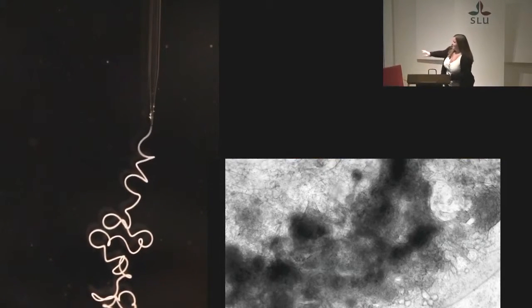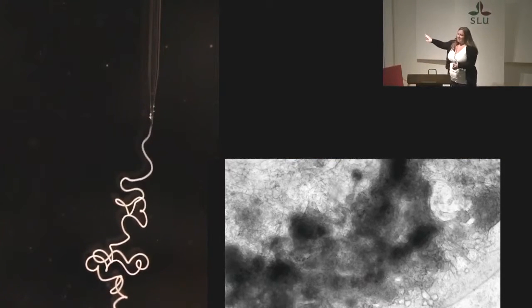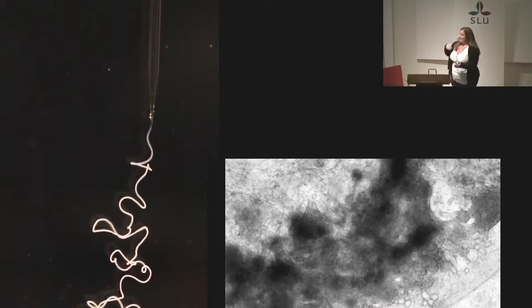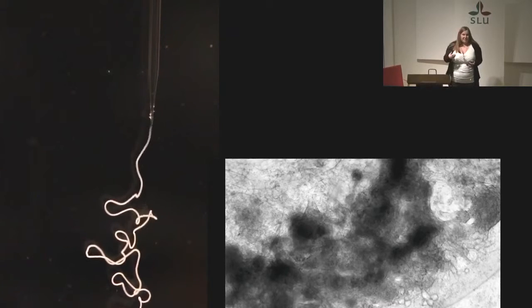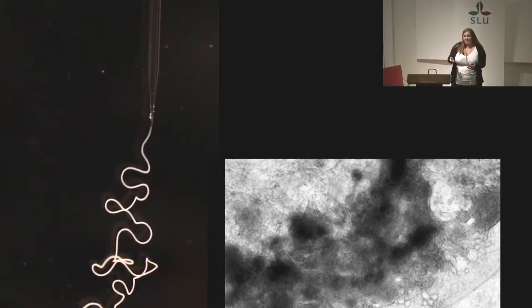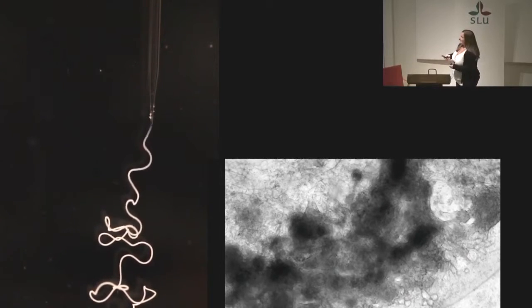And if you look carefully to the bottom right, you will see beating cardiomyocytes on a spider silk scaffold. So we can use this material for a bunch of cool stuff in the lab. So who knows, in the future, maybe we'll be walking around with a heart made of spider silk.